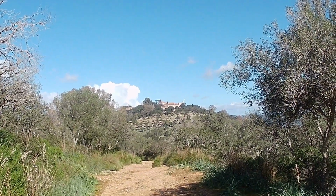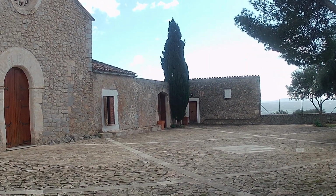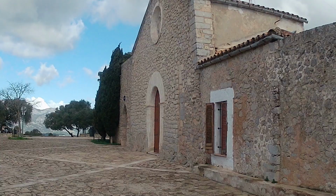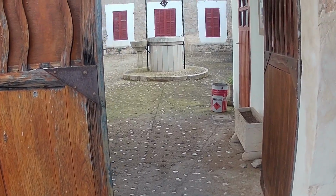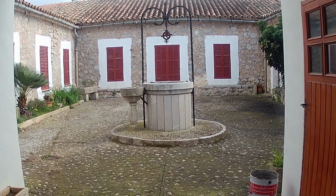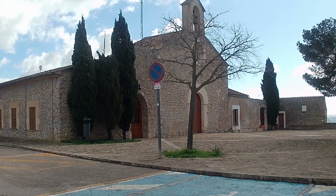The ermita de Santa Magdalena was built on the summit of the Puig de Sant Sastre, otherwise known as the Puig de Santa Magdalena, at an altitude of 287 metres. It dates back to the 13th century. Since its construction, it has served as a monastery, convent, grammar school and a church.